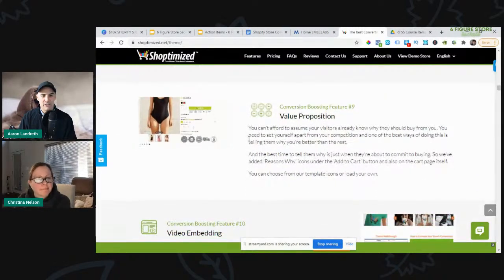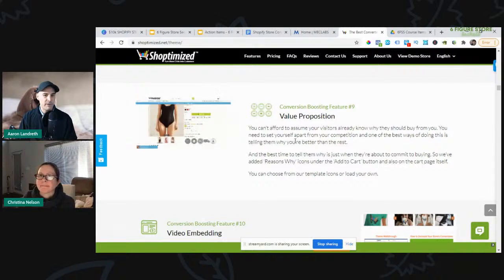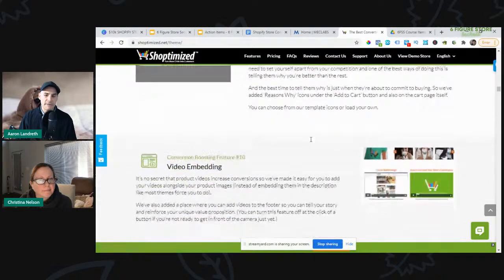Your value proposition theme includes some branding elements or some trust badges here for your value prop, which are easy shipping, secure ordering, satisfaction guaranteed, and returns.